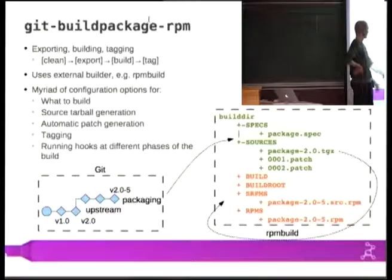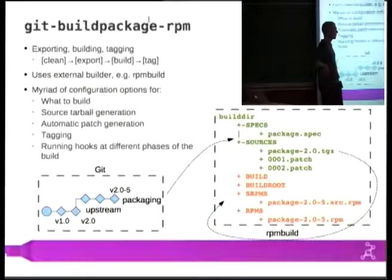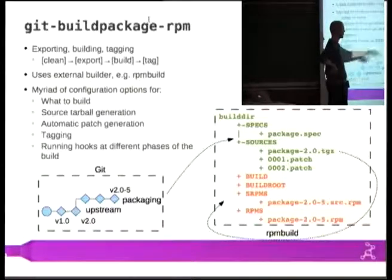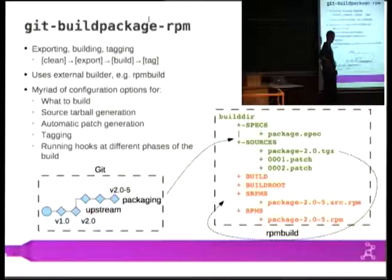It basically looks at the tip of the packaging branch, takes the spec file from there, copies it to the build area, and generates a tarball from the tip of the correct version of the upstream branch, and then generates patches from the head of the upstream branch to the head of the packaging branch.